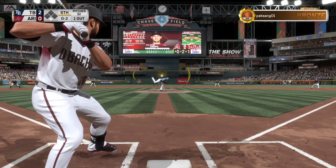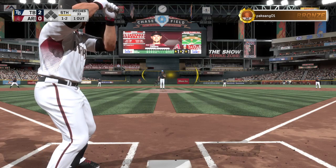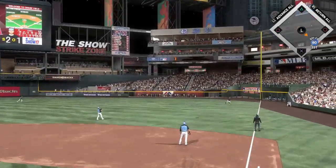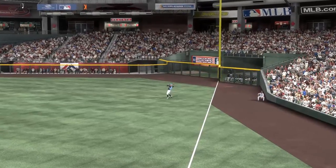Into the windup, here comes the 0-2 pitch. And he'll try and tempt him with one in the dirt, but he'll hold back here. It's 1-2. Pitch swung on and hit in the air toward the line in right. Garcia has a read on it. Two down.